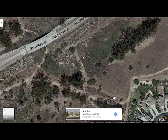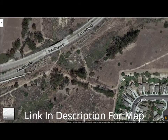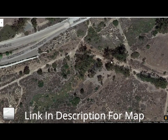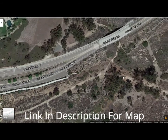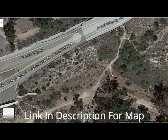Hello everyone, so right now we're on Google Maps and I just wanted to show you where this was. So we came down right over here, right next to these houses, and then you see we went down a little bit, and then there's like a jump course right where my mouse is, and then another jump right there. And then we're gonna continue down here to where this path is over here, but then just before we go down there, there's like a whole nother course.